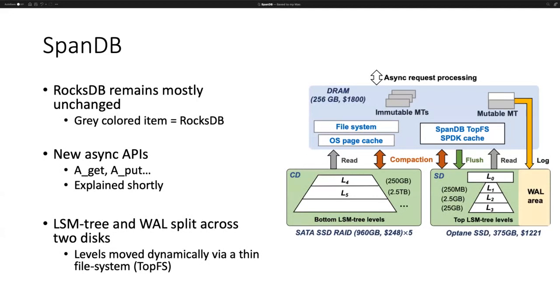So as a general overview, we have a picture on the right here, and anything in this diagram that's in gray is just unchanged from RocksDB. So we have mem tables that are mutable or immutable in host memory, we just have reads from disk, stuff like that. But on the left here, we have CD. So CD stands for, again, capacity disk, where we have the bottom levels of the LSM tree.